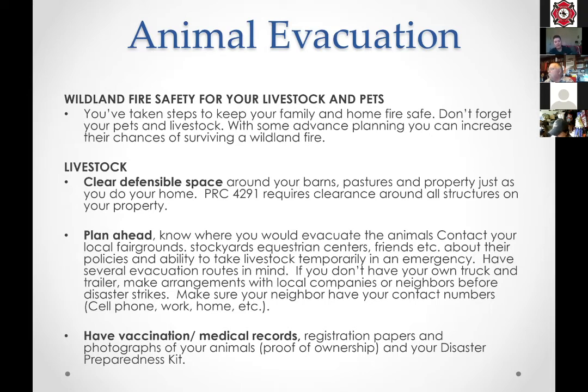What kind of places you need to have set up for them if you need them evacuated, if you need assistance evacuating them, what kind of items you need to take for them. Make sure you have proper vaccination and medical records. If they're microchipped, you want to make sure that that's up to date. If they have any special needs, you want to make sure that they're able to be taken care of. If they're evacuated to an area that you're maybe not staying in, they're being sheltered in a different location, you need to make sure you have whatever they need to be taken care of properly.